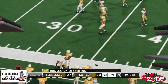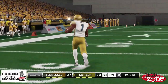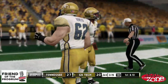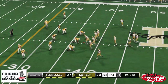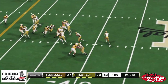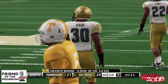Hit out of bounds at about the 37-yard line. The offensive lineman played that one perfectly, giving the tailback plenty of space to work with, and he took advantage of it. We've got a first and 10, ball on the 37. After a decent run up the gut, gain of 5 on the play. That brings up second and 5.